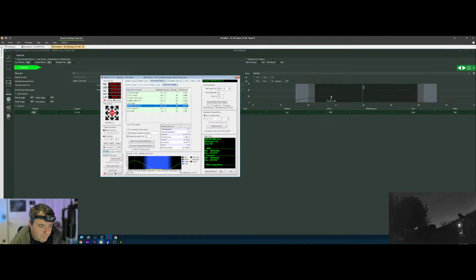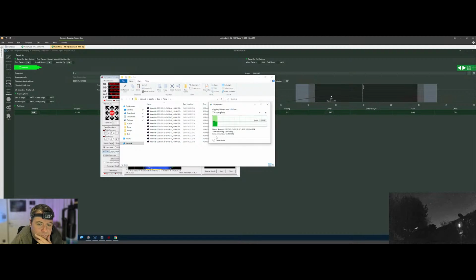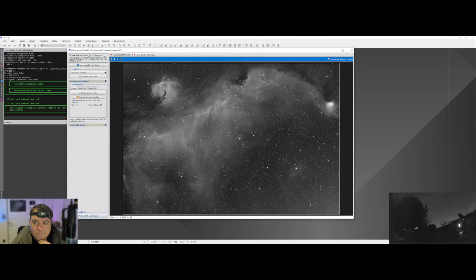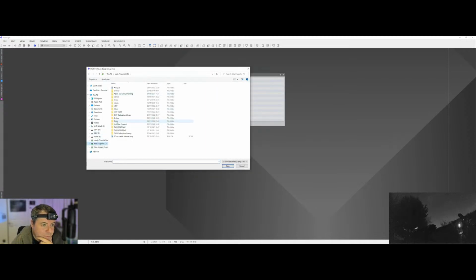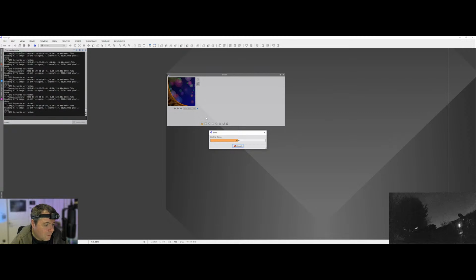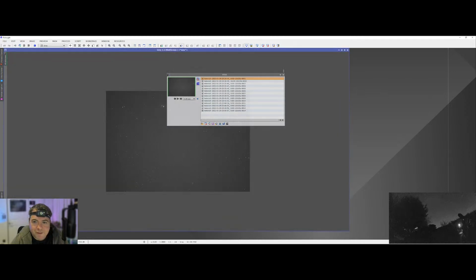Bring back that image. Whilst I've been rabbiting on, it's taken a few more of these, so I may as well put those into the blink test that we're going to do. There. So we've got 14 images. I'm going to stop this live stack. Now we're going to blink. This could be a damp squib, this. Let's see if we can see the asteroid. I'll try and make it as big as I can.